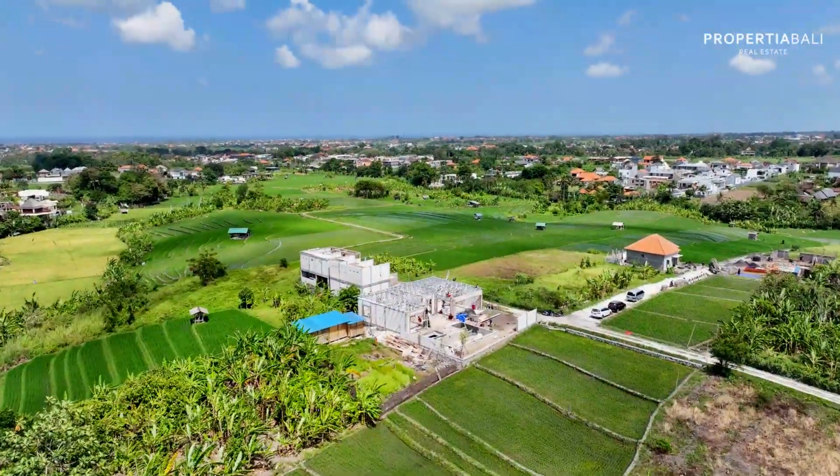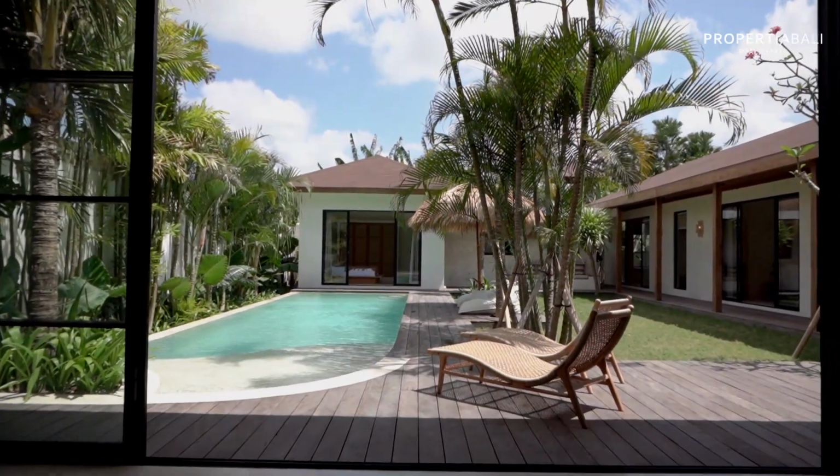We're here in Babakan today, which is just across the road from central Canggu.